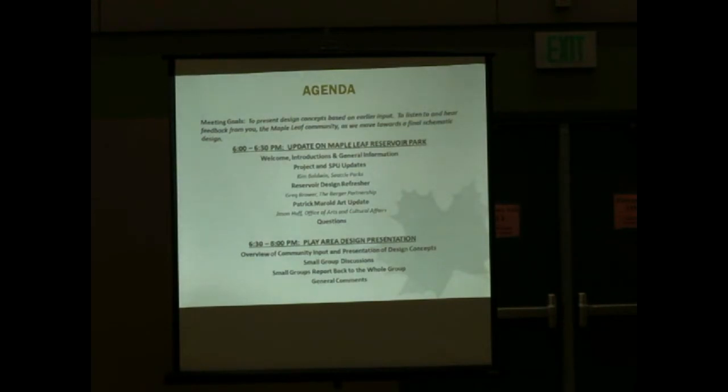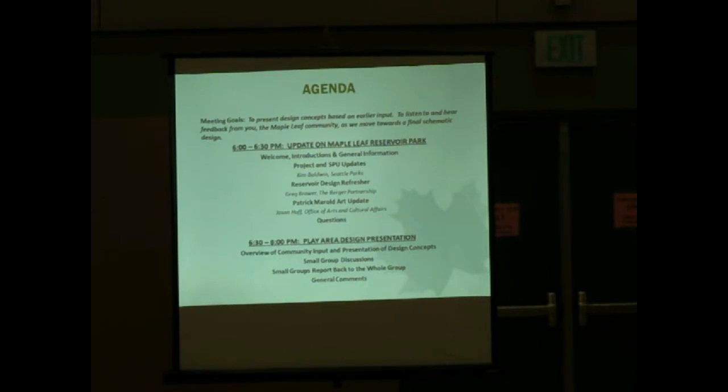Then after that, we'll move into part two of the meeting, which is focused on the play area, presentation and design. I have a little bit to say, and then we'll move right into the presentation of concepts and breaking out into small groups. If we don't have a lot of people, we might keep it as one group, but we can talk about that at 6:30 and see how many folks are here and if people want to break into small groups as one.